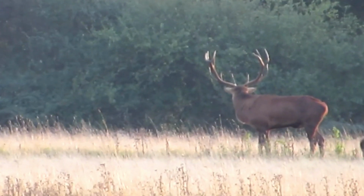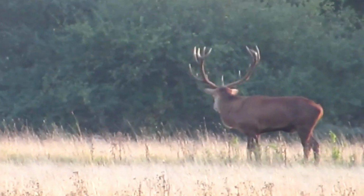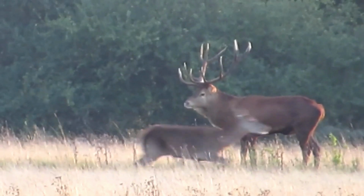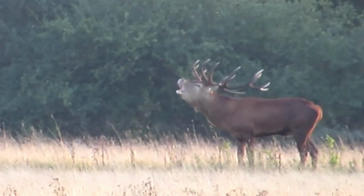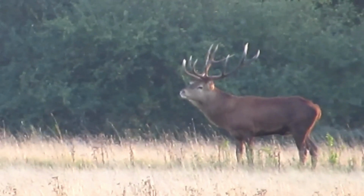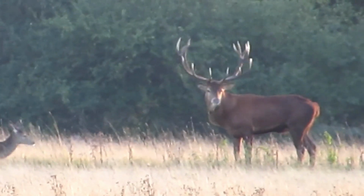Only the stags grow antlers, and these are shed and regrown every year. These antlers can grow by more than 2.5 centimetres per day and can measure more than 1 metre in length. Red deer have a medium sized brown tail and a cream rump patch that spreads to the top of their rear legs.